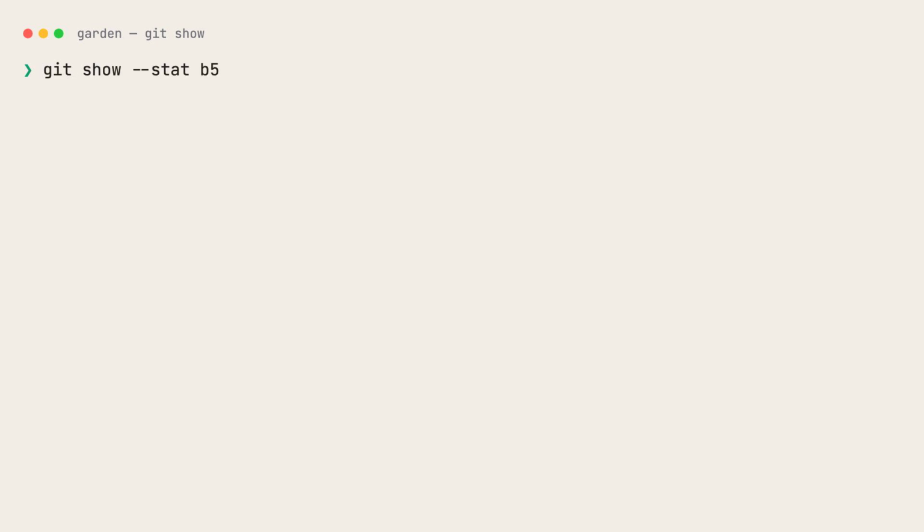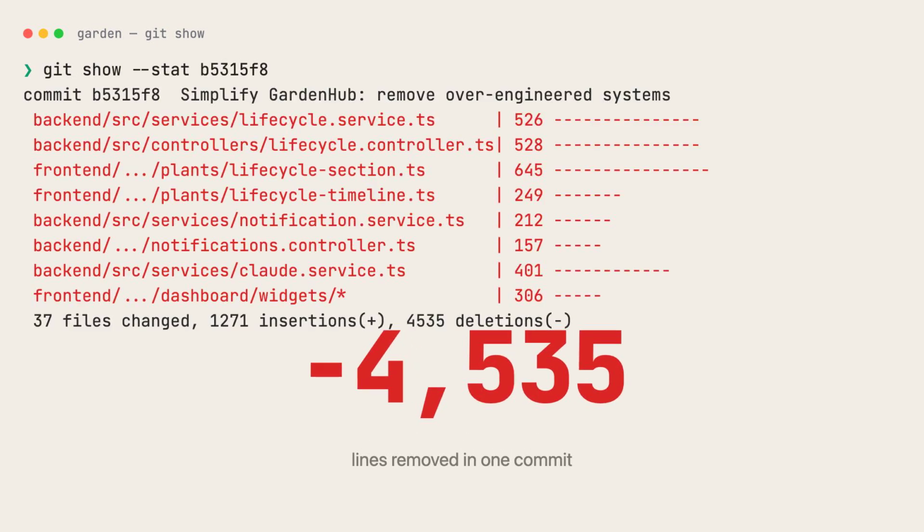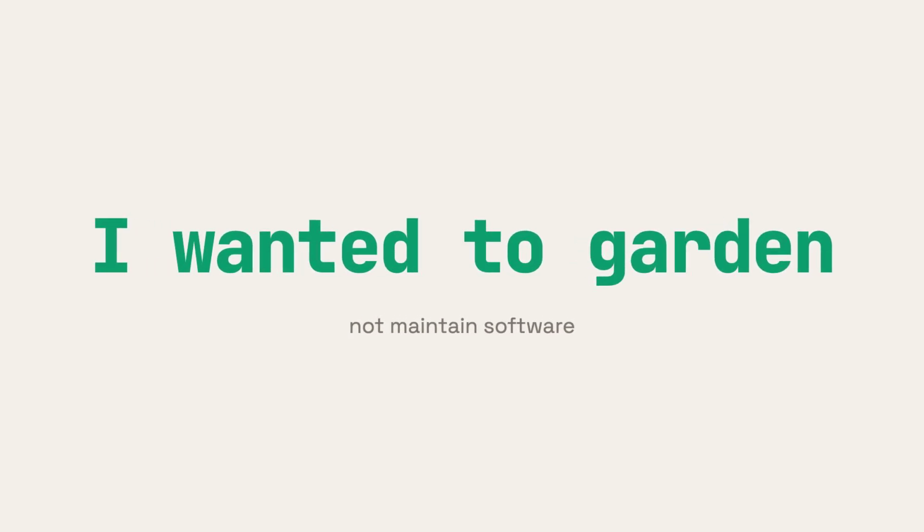On March 18th, I sat down and ripped out over 4,000 lines in one commit. The lifecycle engine gone, the notification system gone, the dead dashboard gone. And somewhere in the middle of that deletion, I understood what I'd been doing wrong. I was building an application when I needed an agent. The part that actually mattered to me was simpler. I want to spend my time in the garden, not at a computer maintaining software about the garden.